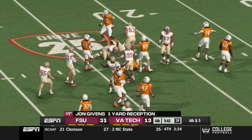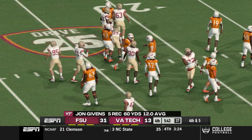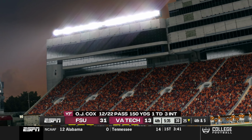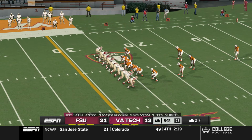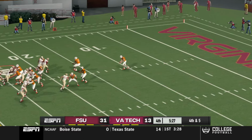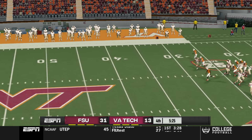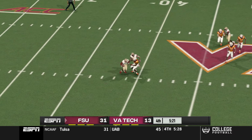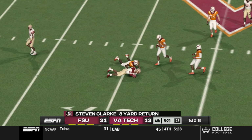Makes the catch, and he's got nowhere to go. Ray to punt. Clark takes it at the 33, brought down at the 40.